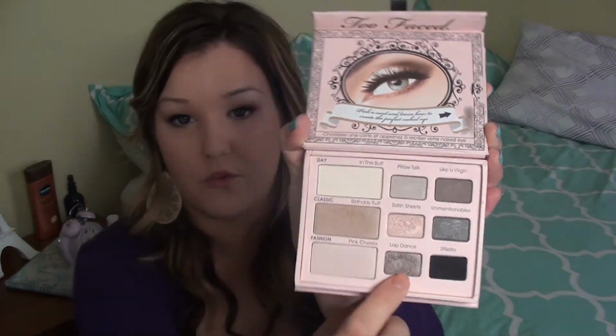I've also been loving In the Buff for a matte highlight under my brow bone. And Lap Dance is a really gorgeous shimmery taupe shade. So, been loving this palette.